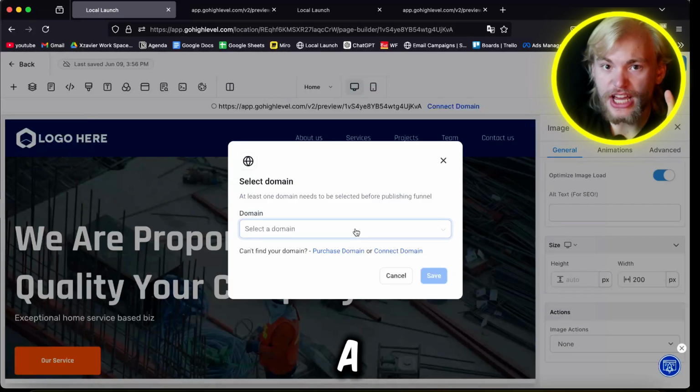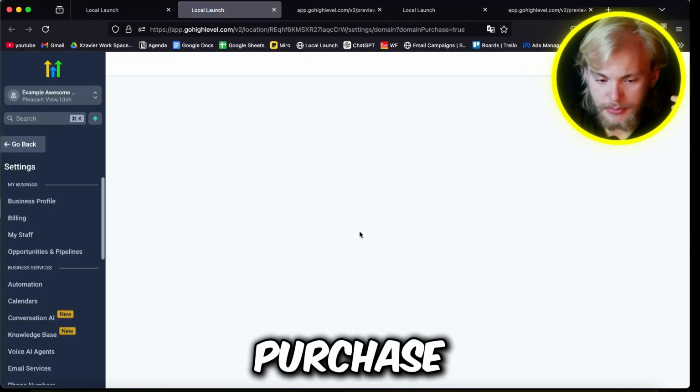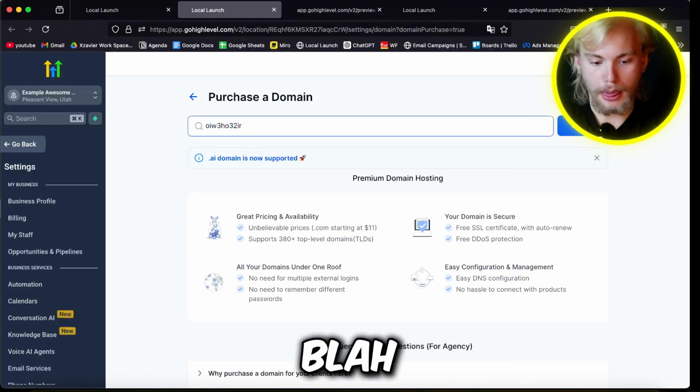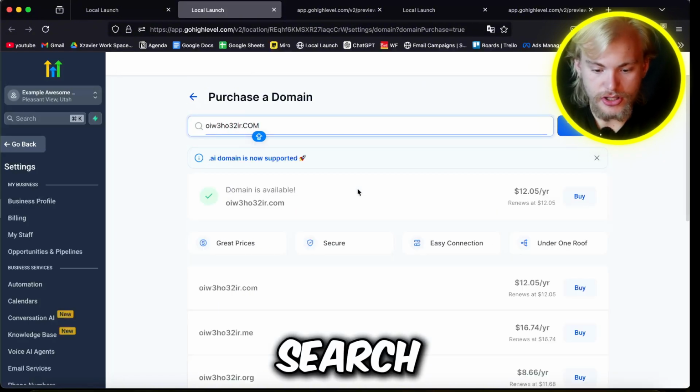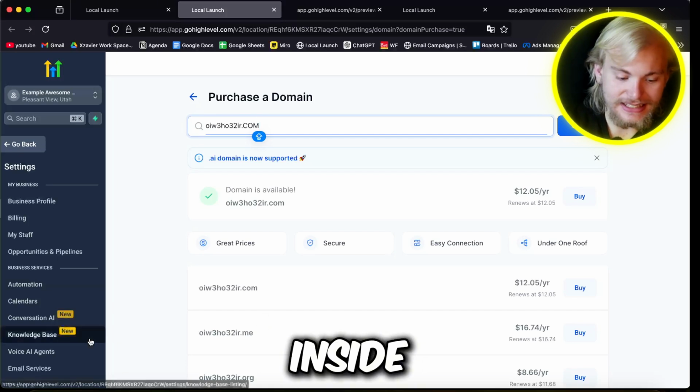Also, if you guys don't have a domain for your website, you can purchase one inside of Go High Level. Just click on purchase a domain, go in here, type in a new domain name. So if I want to click .com, search, probably available, I can click buy and then book it inside and then pay for it inside of GHL.